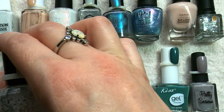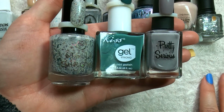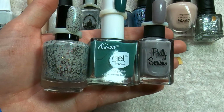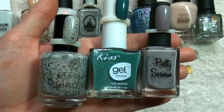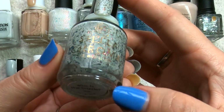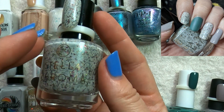And then the last mani that I wore in January were these 3 polishes here. And if you watched my video on my winter nail polish rack, these 3 swatched together were really beautiful. So I was really excited to put these 3 together and wear them in a mani as soon as possible. And I did. So the first one was Stella Chromas, who is the Drizzle. This is quickly becoming one of my favorite polishes because it is so beautiful.